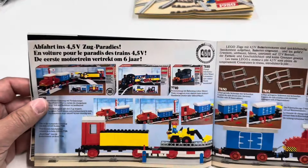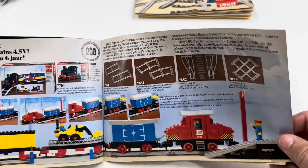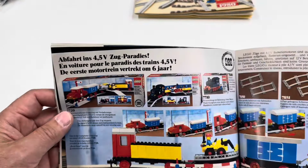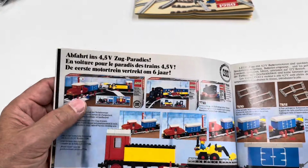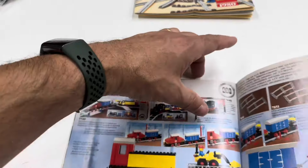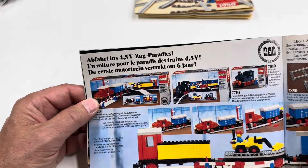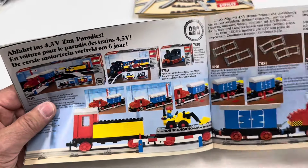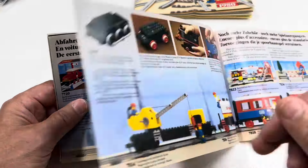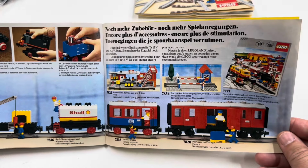And then, the 4.5 volt stuff. Just sad. It's just really sad. That train just doesn't do it for me. I like this one. I actually have been working on building some extra cars for it, but I don't know, this freight train, cargo train. I guess the battery box is always a detractor for me. And then we got the same add-on cars and things.